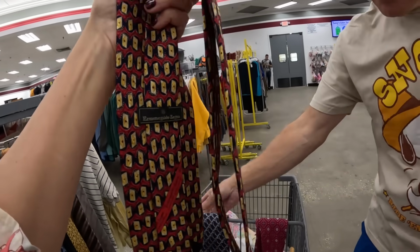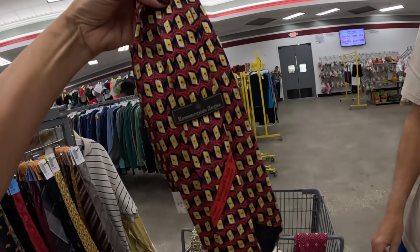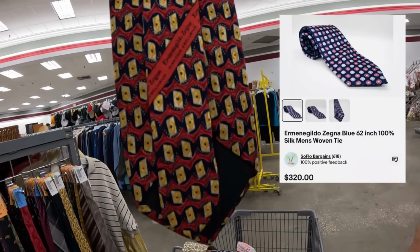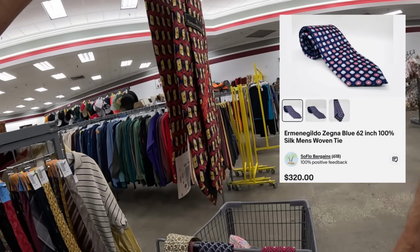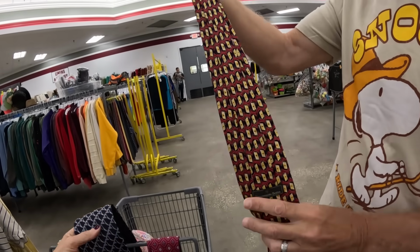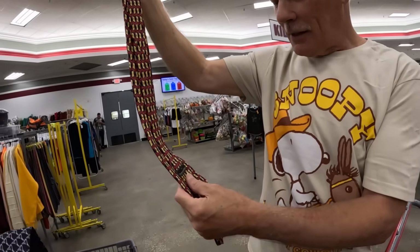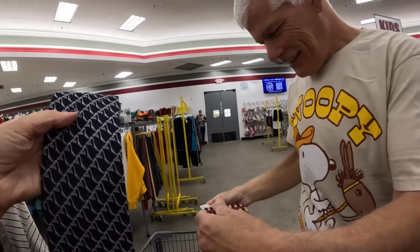This is a beautiful tie. I look for all silk. Now, even if you don't know Menegildo Zegna, look at that branding. That is stunning. This is 100% silk, and they want $6 for it. Ooh. Beautiful. I don't say that name right. Try saying that. I sold some shirts like that. Did you? I can't pronounce it.